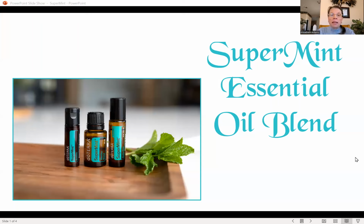It is available in the 15 ml bottle, and the Touch, which has frankincense. It has fractionated coconut oil added to it, so it's easier to apply topically. And then it also has beadlets, and we're going to talk about a lot of the uses for the beadlets. So the SuperMint Touch makes it really easy to use topically, and it offers a comforting and cooling sensation.